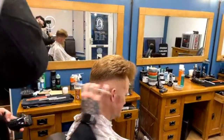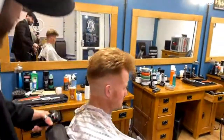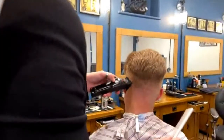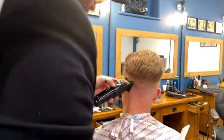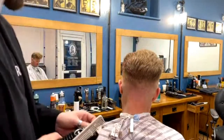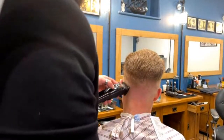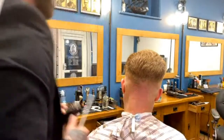Right, you see how that flows together now, both of those sections? Now we can move on, do it again. Does anybody else fade like this, or do you just go all the way around the head, or do both sides and then the back? Let us know what you guys do in the comments, because I always think it's so fascinating and interesting to hear, especially how different areas of the world approach things differently.